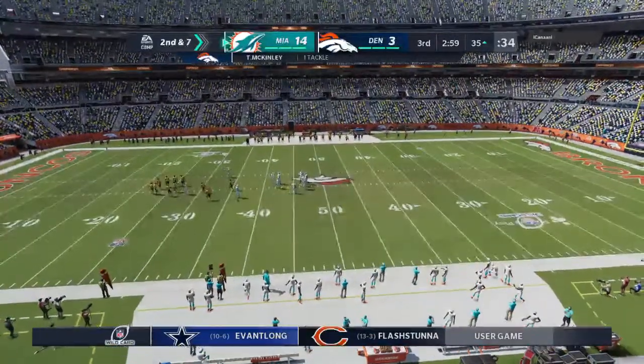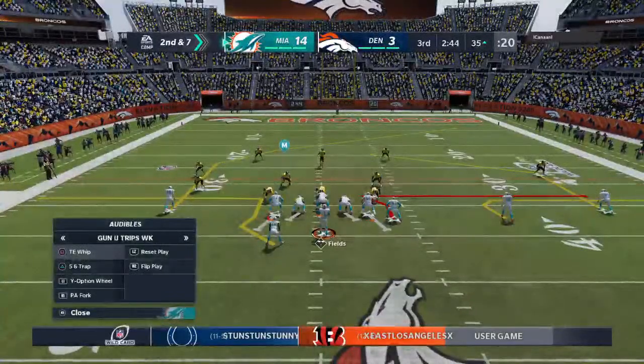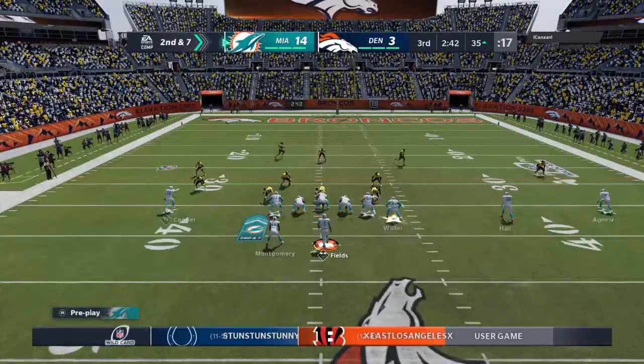Well, they're unable to convert that into much, but it's never a bad idea to try to get the ball into a tight end of his caliber's hands and see what kind of disruption he can cause.